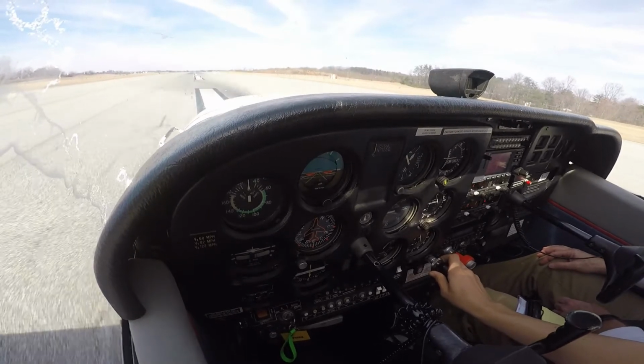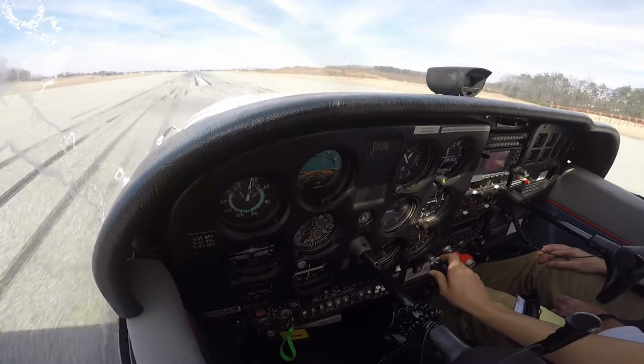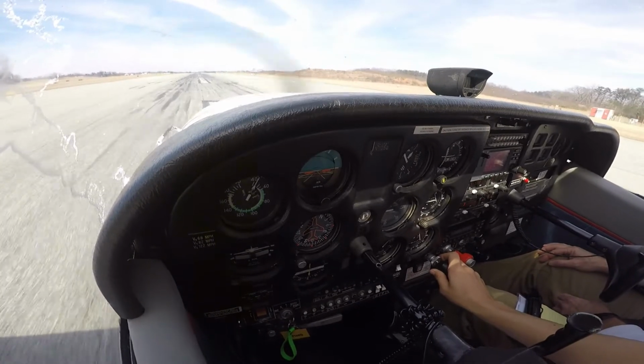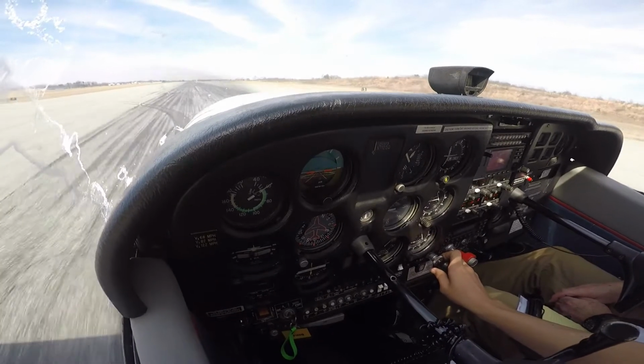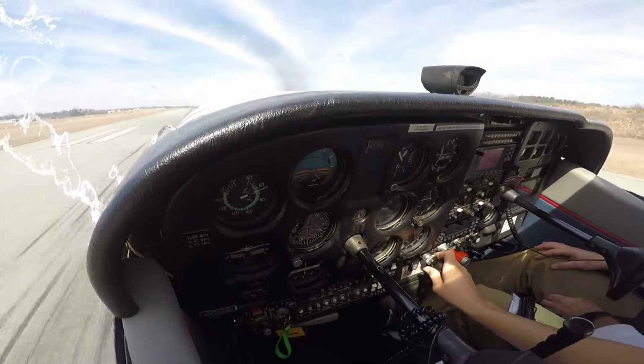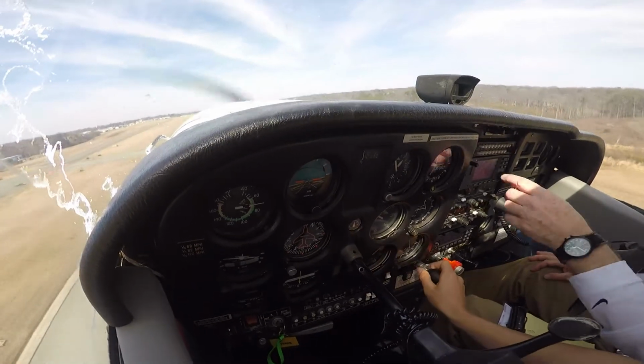Wilson Tower, 7140 Niner, midfield right downwind, runway 33 for touch and go. Wilson Tower, runway 33, clear touch and go. Beautiful. Clear touch and go, 7140 Niner. She just jumped off that runway.